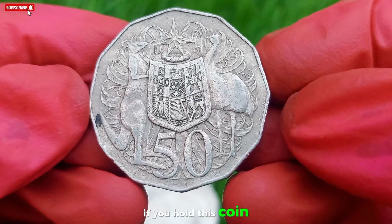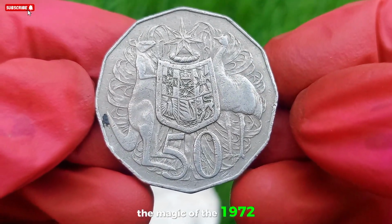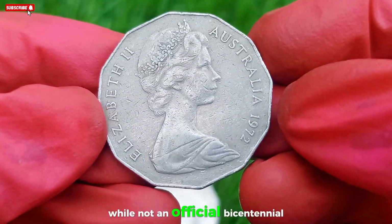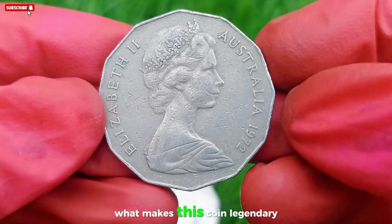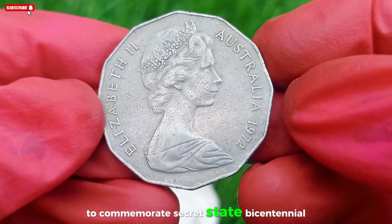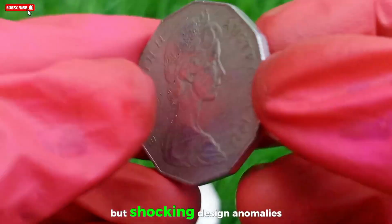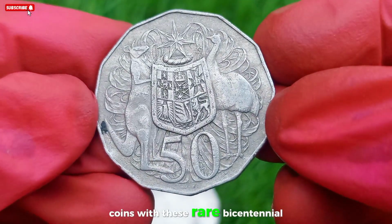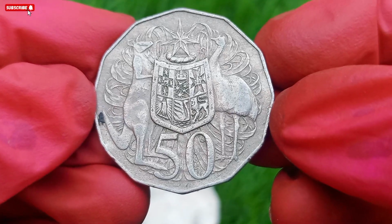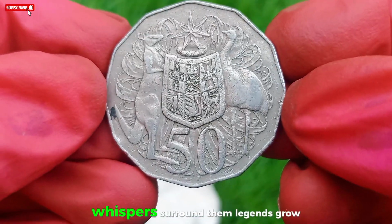If you hold this coin, you might be holding the gateway to unimaginable wealth. The magic of the 1972 50-cent coin isn't found in the metal, it lies in its mystery. While not an official bicentennial year by calendar, what makes this coin legendary is the belief that a small number were minted to commemorate secret state bicentennial anniversaries or trial patterns, and some may even carry subtle but shocking design anomalies. Coins with these rare bicentennial misprints or features, possibly intended for presentation sets, trial strikes, or ceremonial circulation, are the ghosts of the minting world. Whispers surround them.